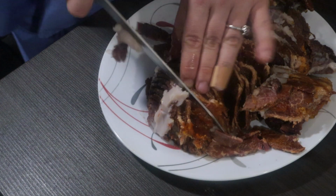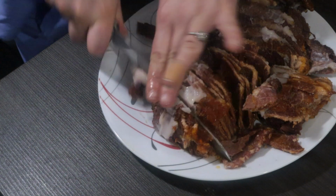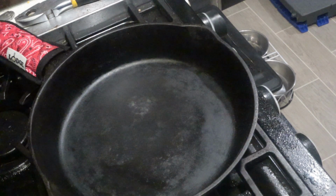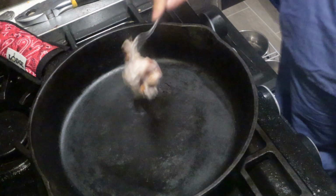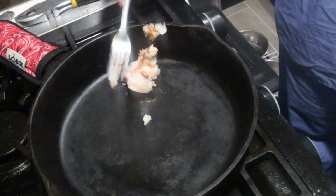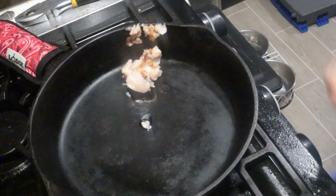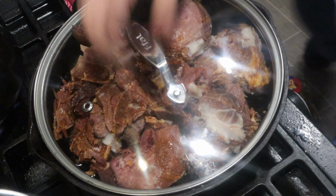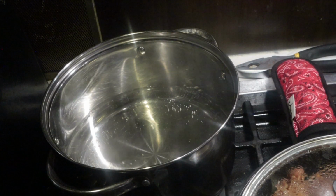So I just cut off as much as I could and cut that up so I could fry it up for dinner. And then while that cooked, I worked on getting the rest of it cut off the bone as fast as I could. Now, since I had all that fat in the Instant Pot, I just went ahead and took a big scoop of that, put it in my cast iron, and that's what we're going to fry our ham in. So we're going to fry our ham in ham fat. Why not? Because it's already cooked, I don't want it to cook for too long.